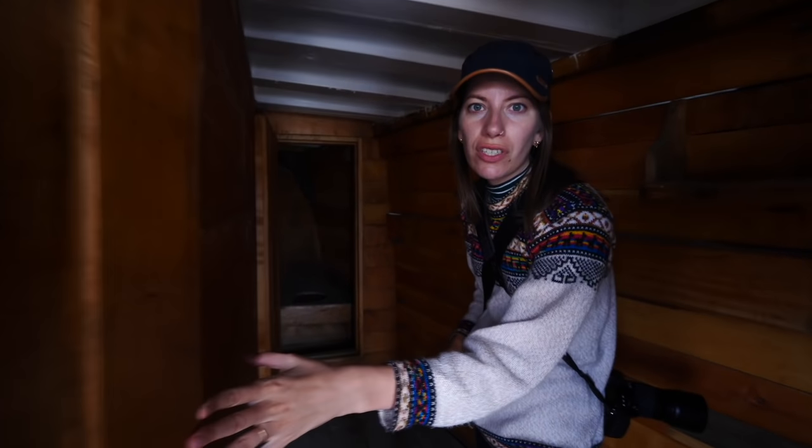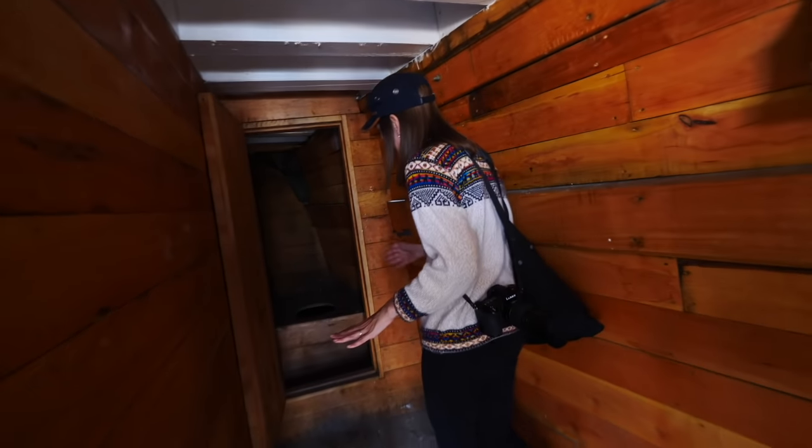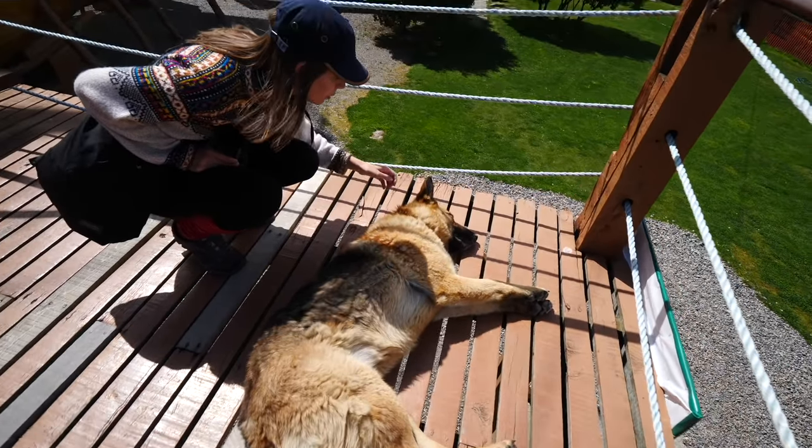In case you're interested in seeing the toilet, Sam's a little bit tall for this. The drop, the loo, the hole. Are you asleep, Peppers?